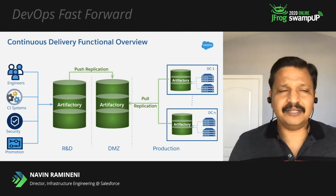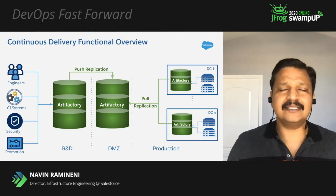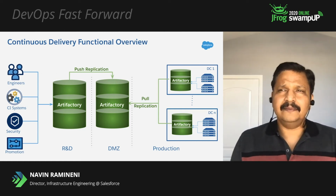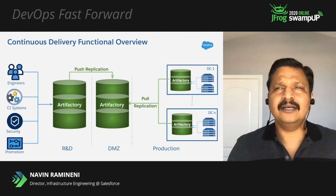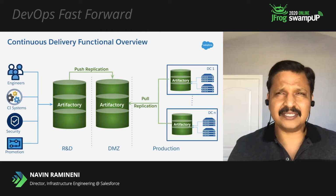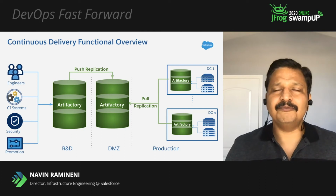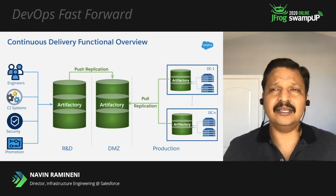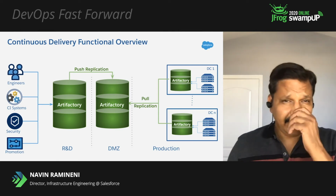So after an artifact is built, the team decides when to release that artifact. If a team decides to release an artifact, then we regenerate the artifact to be signed by our security systems. Our security systems not only validate but also verify some of the basic verifications that have to be done. Once the validation and verification is done by our security process, the artifact is signed. Now the artifact is ready.